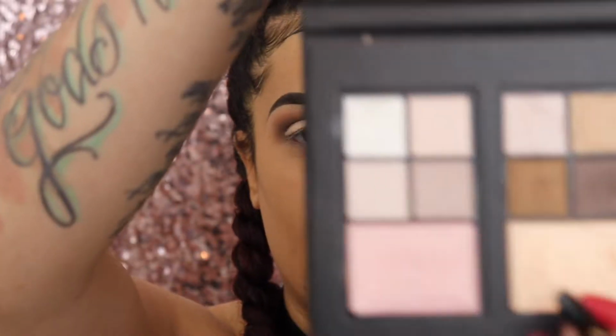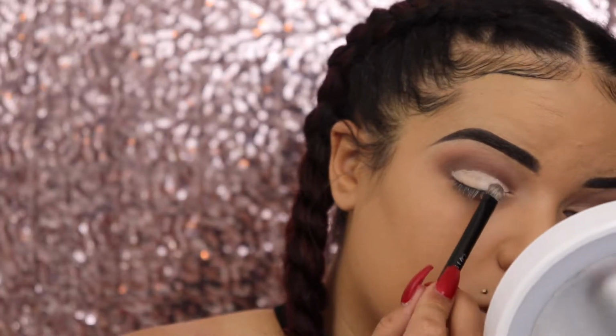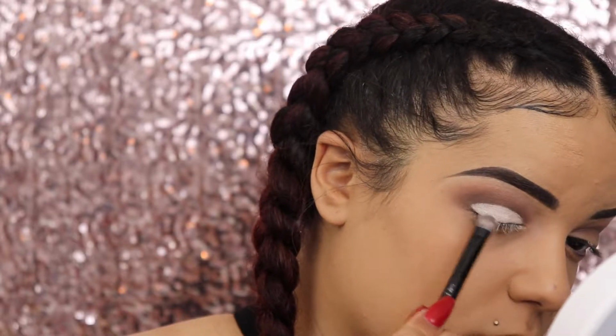Okay, and just so that this doesn't transfer any product onto the other part of my eye, I'm going to go ahead and put that really light eyeshadow onto it from the other palette. This white one right here. See, I feel like they look a little different, and I can tell. I think this one looks way better.